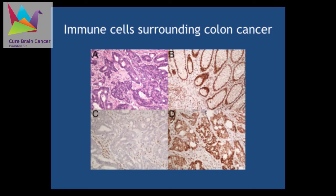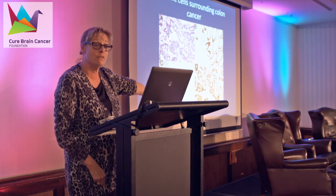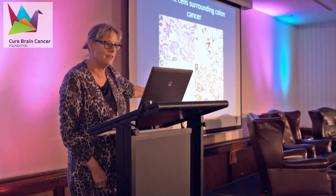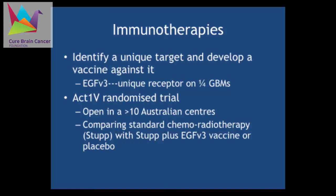This is just a picture I borrowed from someone, and you can see this is colon cancer, and in C are immune cells sitting next to the colon cancer having a really good look at the cancer cells, protecting it. This is high-grade colon cancer, and it's full of immune cells. And I call them tumour-impotent lymphocytes, because they're sitting there and they're doing nothing at all that we want them to do. So for immunotherapy, we need a target.